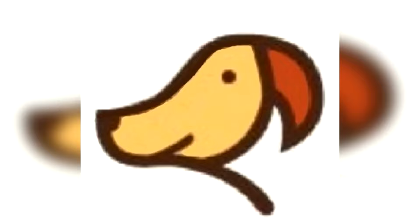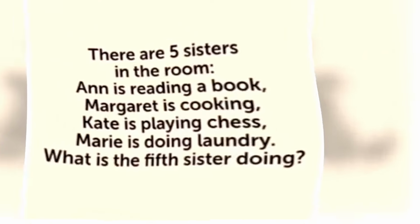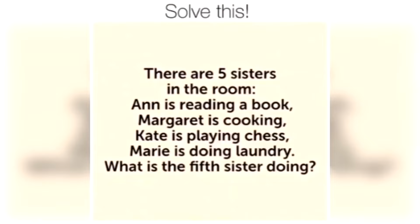All right, the two animals were a bird and a dog. There are five sisters in the room. Anne is reading a book, Margaret is cooking, Kate is playing chess, Mary is doing laundry. What is the fifth sister doing? Comment down below if you're able to solve this question.